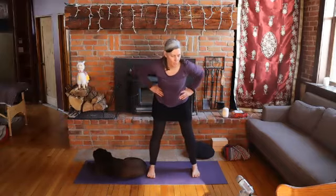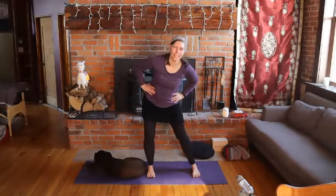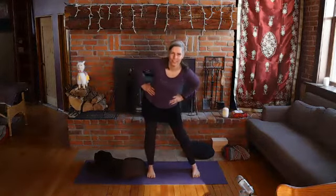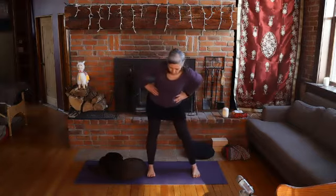And I really encourage you to move slowly and notice. Where do you feel sensation? Does it feel different from one side to the other? What are you aware of? Are you breathing as you move? So after you've gone one way a few times, slowly reverse, go the other way a few times. Okay, and coming back to center.